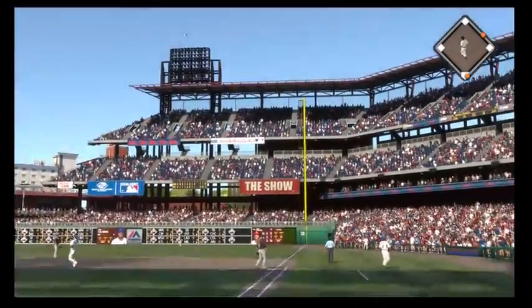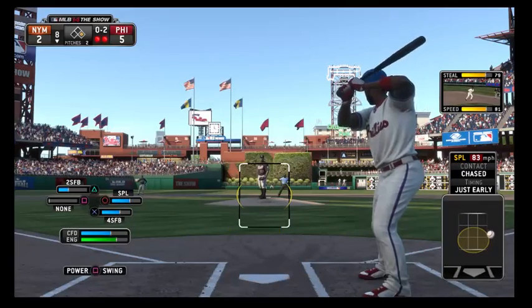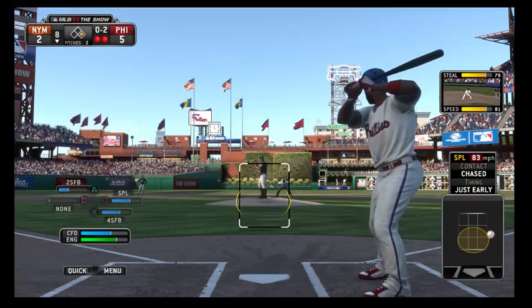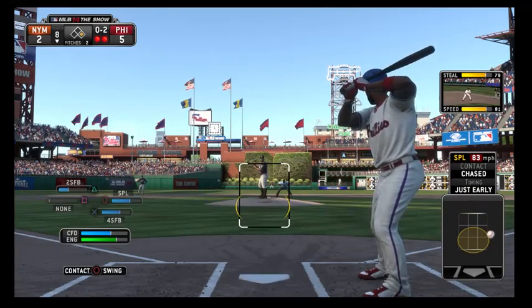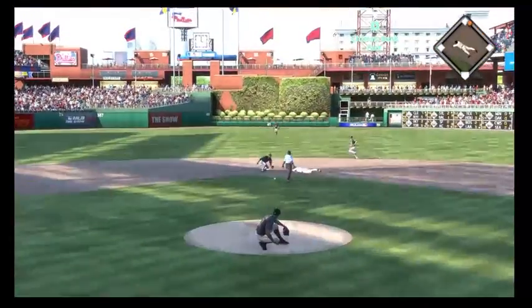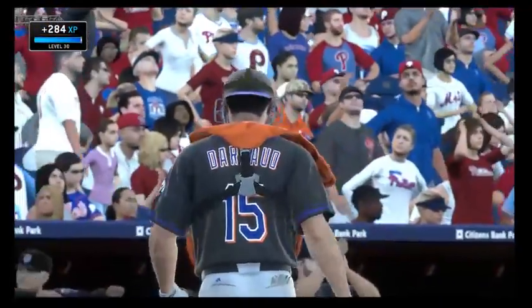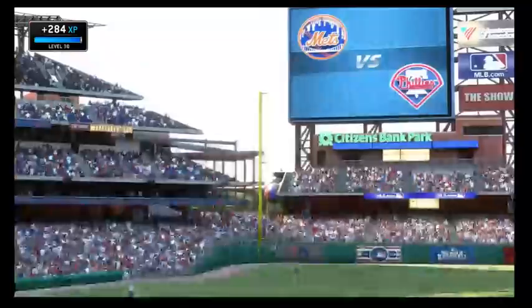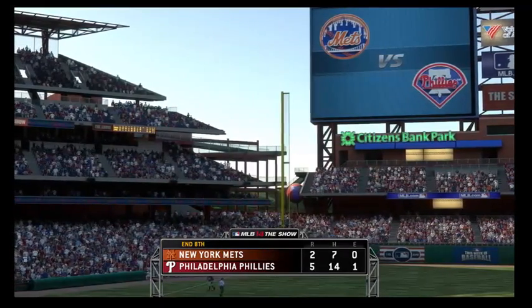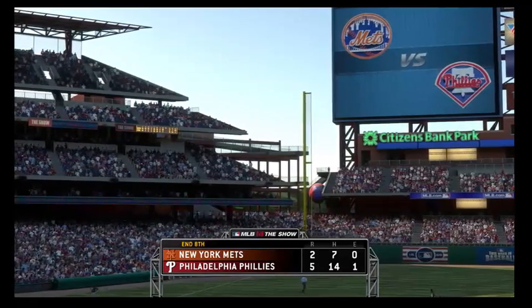Now a ball hit foul down the line in right and in amongst the fans. Runners on the move for second. Pitch is high, the throw, and he'll be tagged out at second base. Trying to get into scoring position, but instead the inning is over. Phillies get a couple of hits here, and it leads to 1 on the scoreboard. 9th inning coming up. It's the Phillies 5 and the Mets 2.